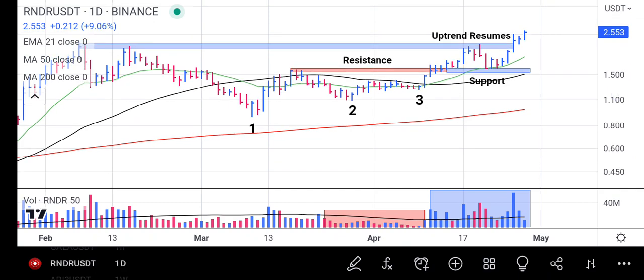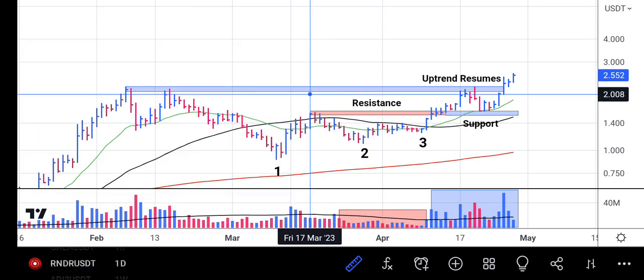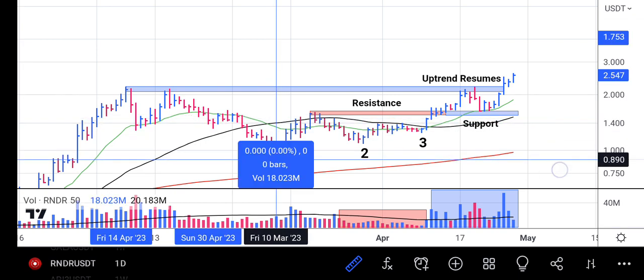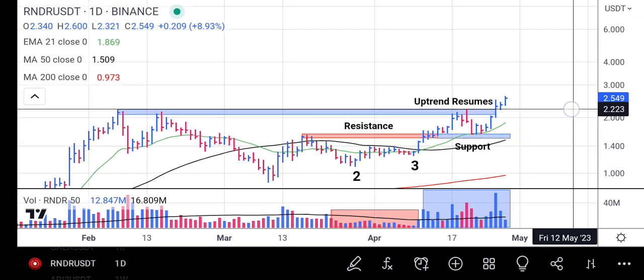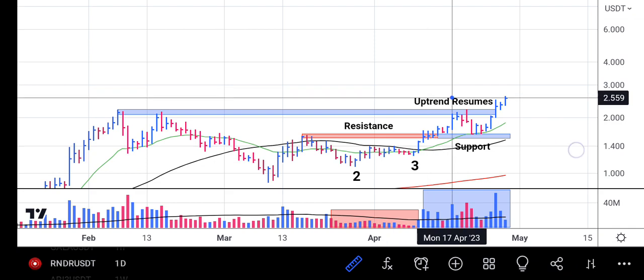Let me show you our profit target for RNDR token. This is how we calculate our profit target. We measure the width, the length of the pattern. This is the low of the pattern from 0.1 to the peak of the pattern. That is about 146%. So we are now going to calculate 1.46 from the breakout point towards the upside, and from there we'll determine our targets for RNDR token.